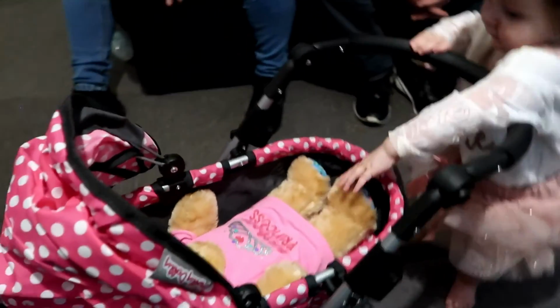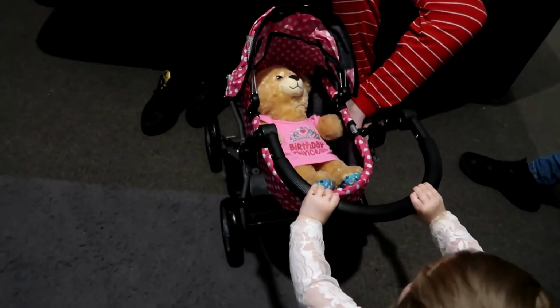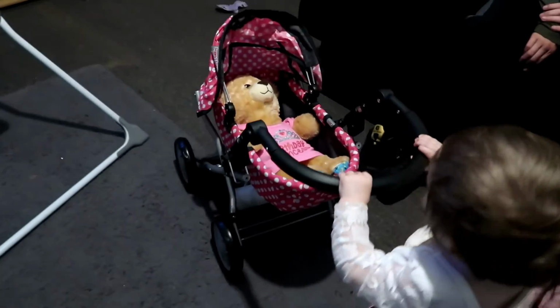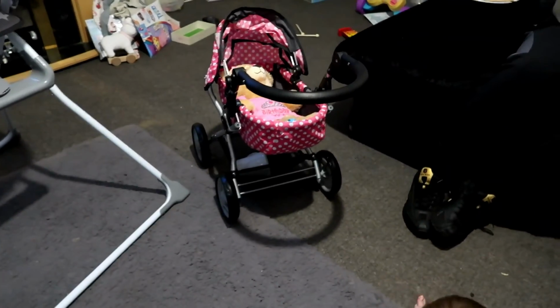Wow, look at Teddy in there. You're showing Teddy. You got to push him. Go on then. Good girl. Yay. Good girl. Go on then. Yay.